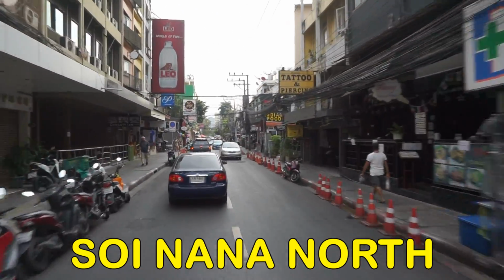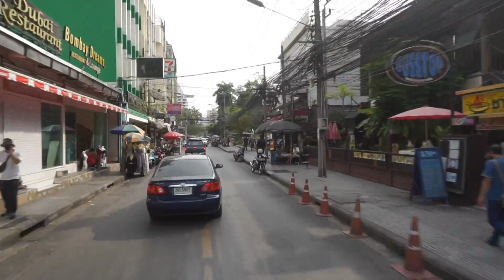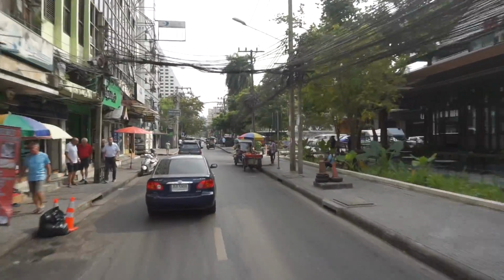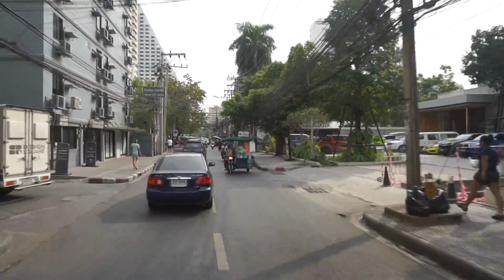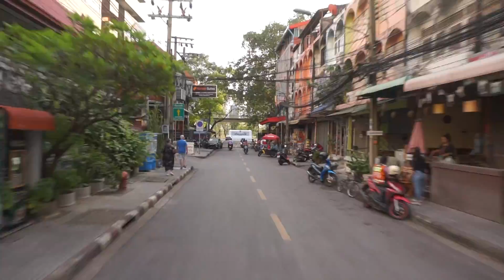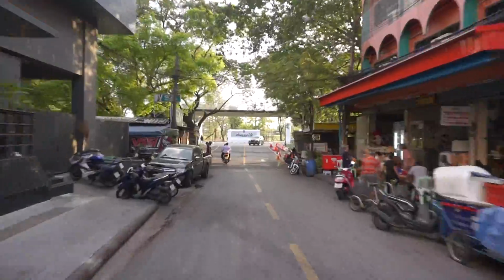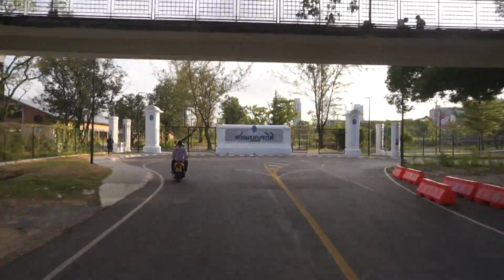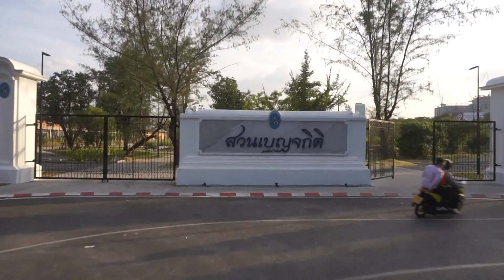I think it's fair to say that Sukhumvit Soi 4 is a street where there are two potential life-changing scenarios. At one end you could get drunk, possibly fall in love and lose all your money, but at the other end there is a nice park where you can have a nice invigorating walk, do a bit of cardio, get fit and possibly improve your life.